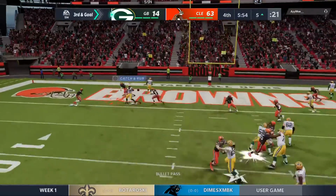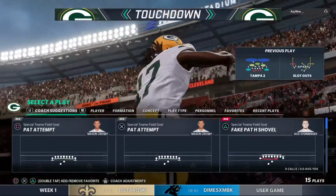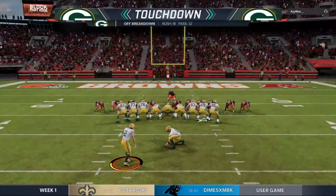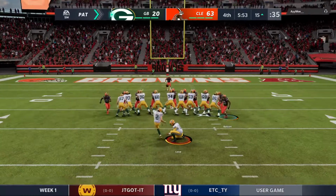Now Watson on third and goal. And he will get this into the end zone. Touchdown, Green Bay. A 5-yard touchdown. And his guys are able to get a score back.